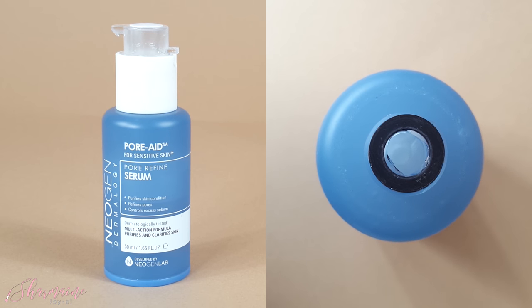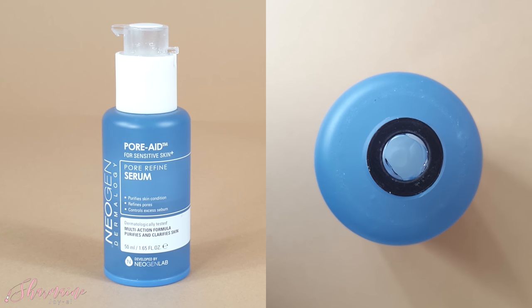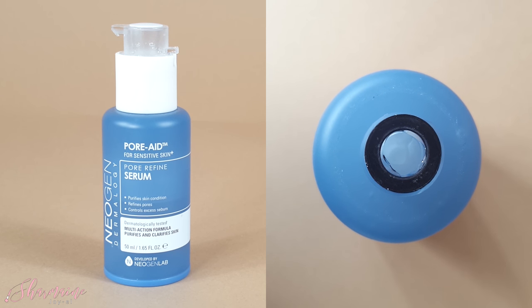It has a watery gel-like consistency, which allows it to absorb quickly into the skin, but also leave a matte finish without your skin feeling dry. There's also no sticky, oily film left on your skin that you would get using like a typical thicker serum. After cleansing and toning, you'll apply 1 to 2 pumps all over your face and gently pat it into the skin until fully absorbed. I love this.